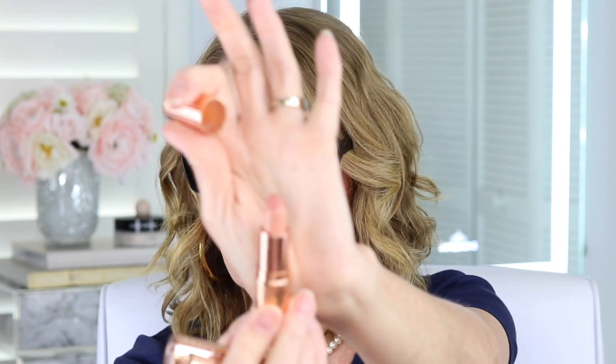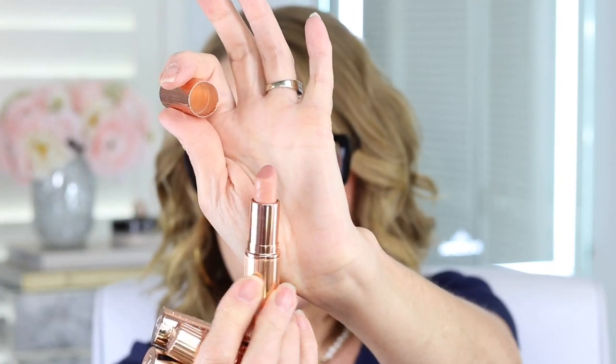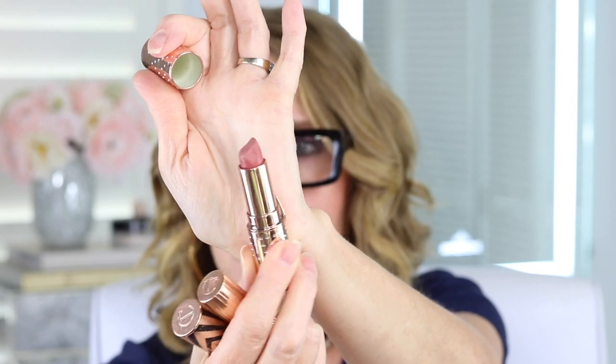Okay, this is Kim KW. This is one that I'm wearing today, and I will always have it. This is one that I've actually repurchased. And you see the tip of it? That's because I usually put this over other colors. Because it's just a nice peachy pink color. I love it. This one is Wedding Bells. And when I bought this, I didn't like it, but I really like this one now. It's really, really pretty.